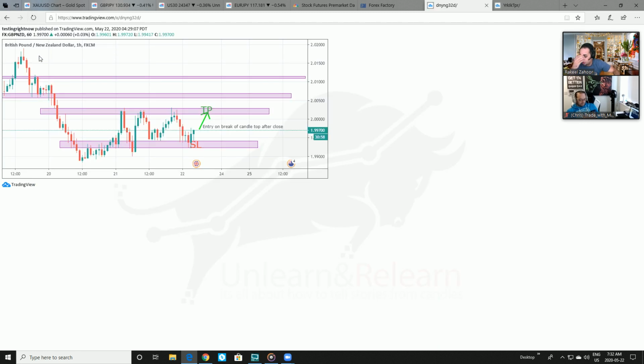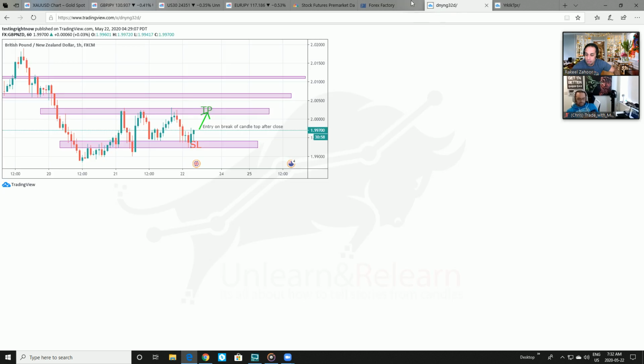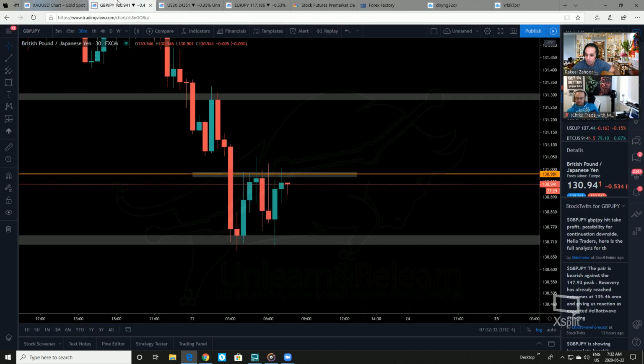What's this? GPNZD entry on break of candle top after close. Yeah, it looks good. You're taking it on a support here on the 1 hour, and there's a clean range to go up over here. I think you can make it. But if it starts retracing, you can turn the song on. I might not make it.